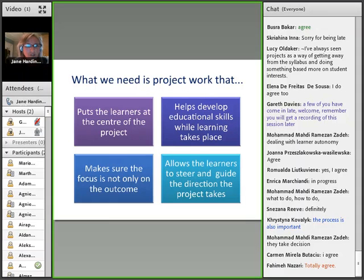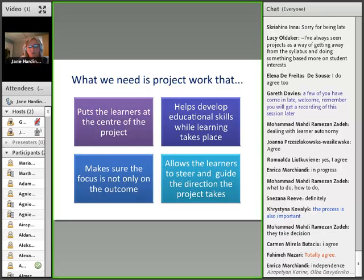We need a project work that allows learners to steer and guide the direction the project takes. So again, we're putting the learners as important, not the teacher dictating which direction it goes in. Yes, the process is so important.